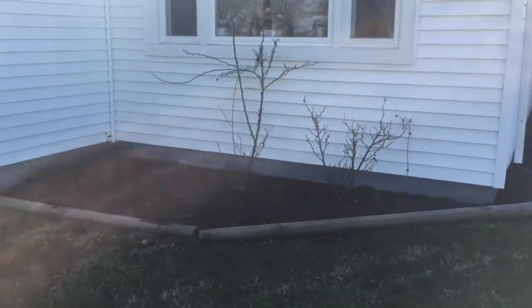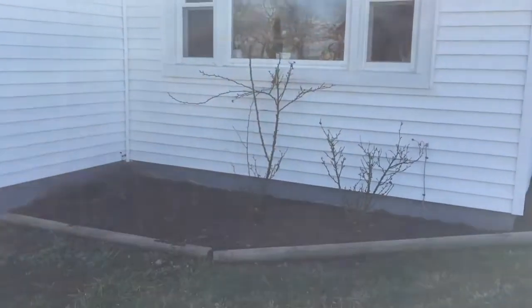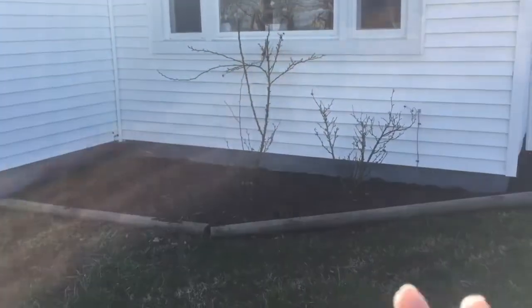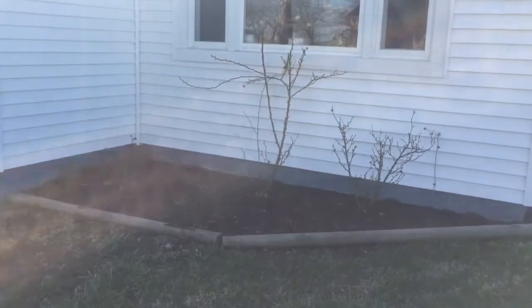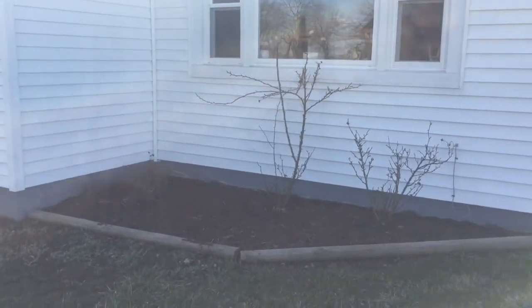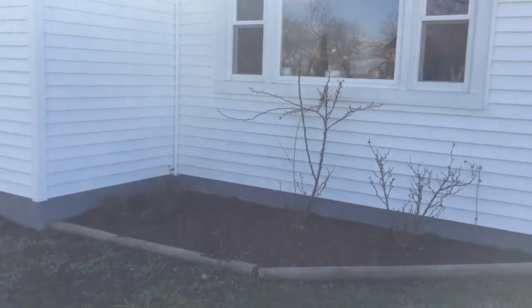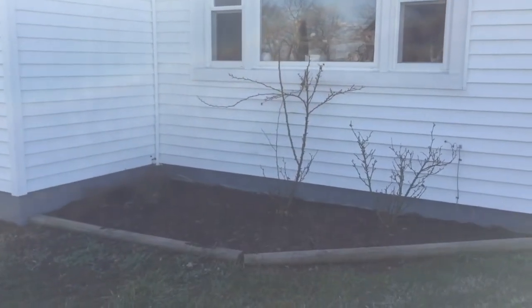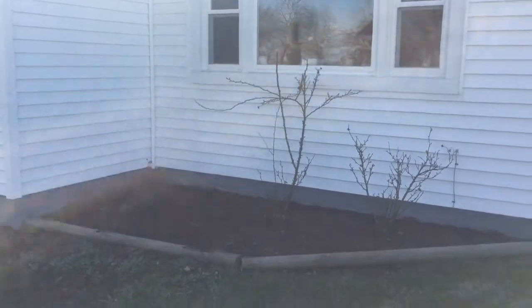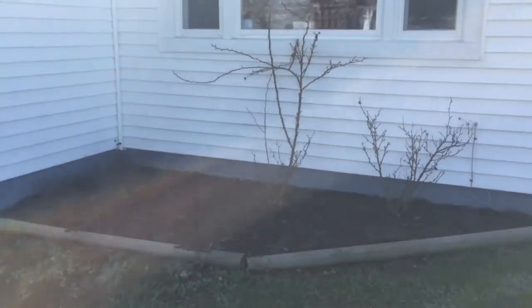Let me show you what we're thinking. It's a little windy today, so bear with me. This is our side flower bed. These two are rose bushes. When I bought them, I did not read the label, and so they're climbing rose bushes. They're similar in color, a pink color, striped with pinks and oranges.